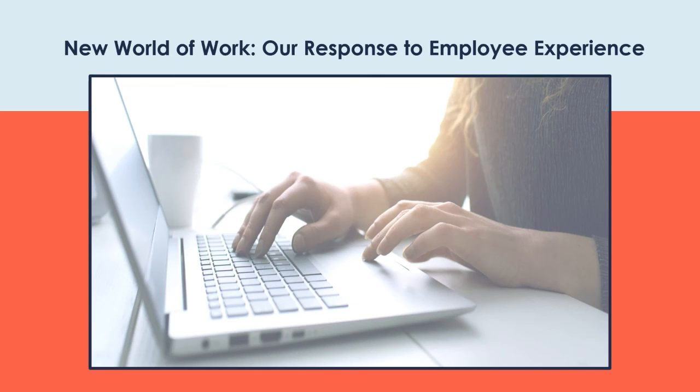Similar to this is the flexi timer. We know that people's routines at home are different to their routines in the office. With the flexi timer, you can clock in and out, show that you're completing your tasks or hours, while still working during times that suit you. These are just 2 examples of our new World of Work package, but if you'd like to hear more or have a specific functionality in mind, please do get in touch to find out more.